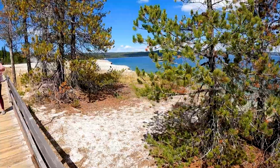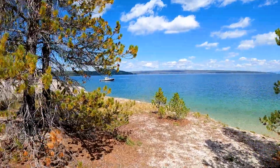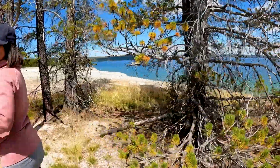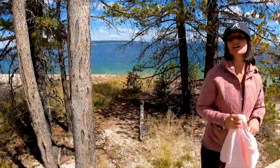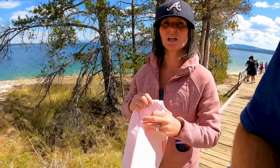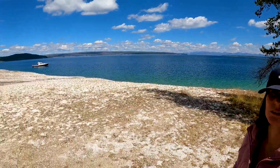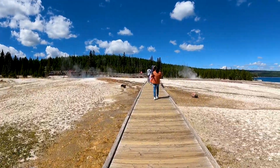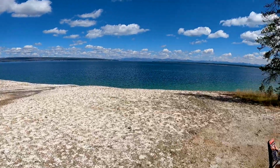This is something you don't think about whenever you think of Yellowstone, this crystal clear lake and nice boat. Yellowstone is usually summarized into just its geysers. And hey, it's more than 2 million acres, so there's gotta be a whole lot. But as you can see right next to the lake, you have more geysers and hot springs and stuff. So they're everywhere here.